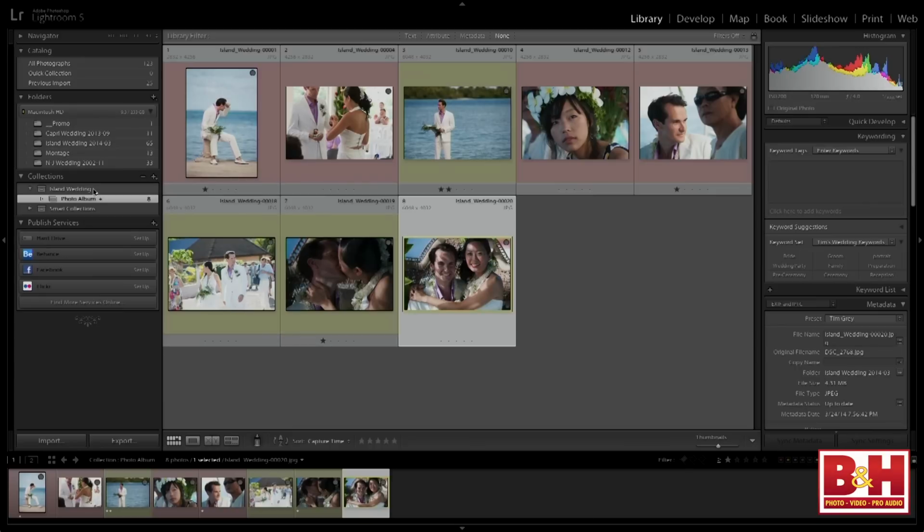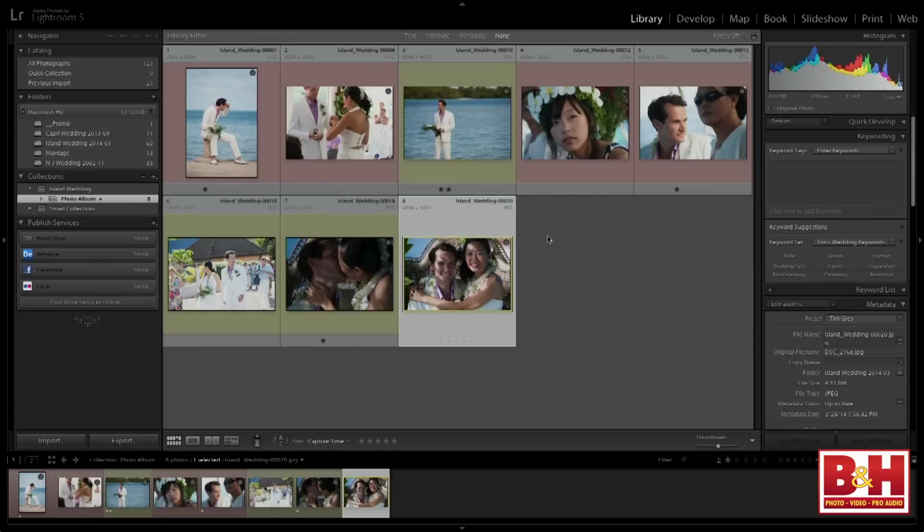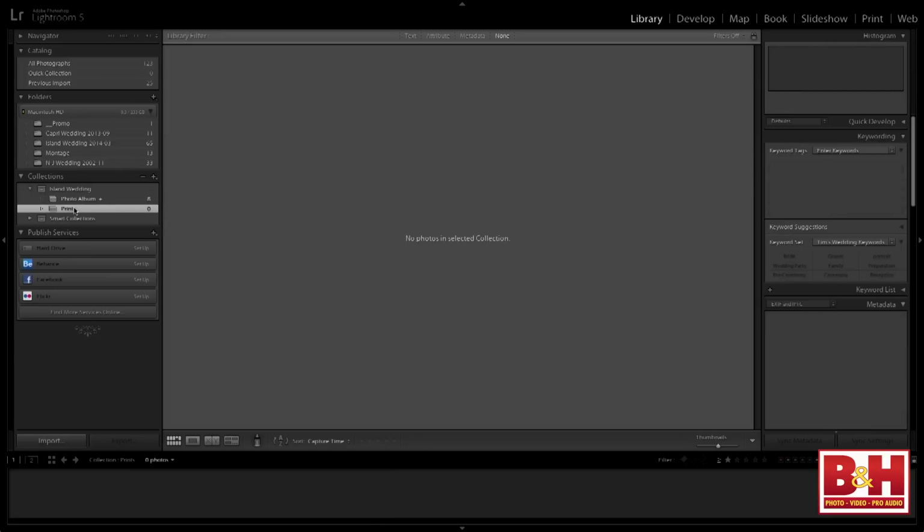Well, don't forget, we also wanted to create a project for printing some images. And so I'll go ahead and choose that Create Collection option once again. And I'll just call this Prints. And we'll put that inside a collection set, once again, that Island Wedding. So I click Create, go to Prints. There are no images in it, of course, because we've just created this collection. I want this to be my target collection. So I could right-click and set that as the target collection.